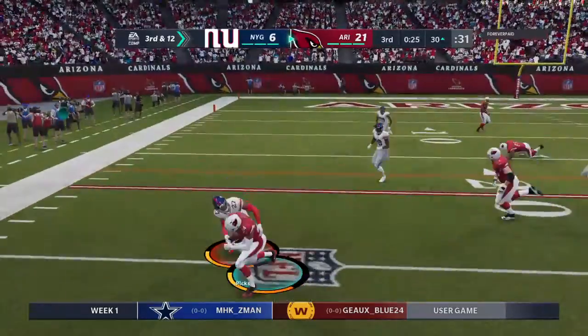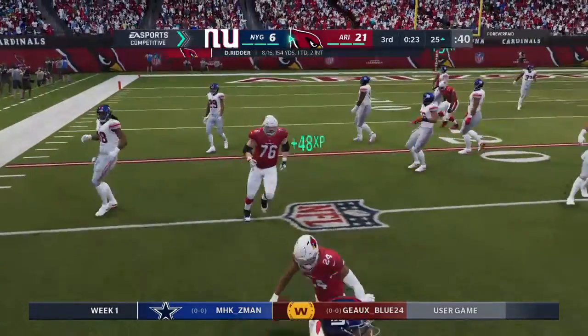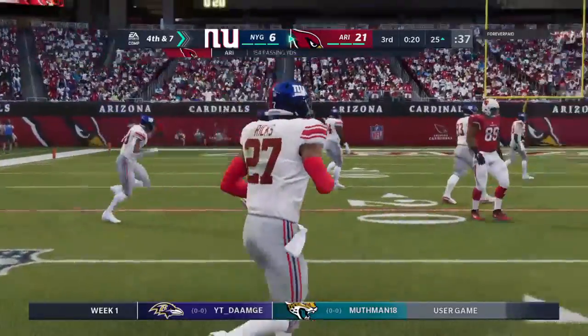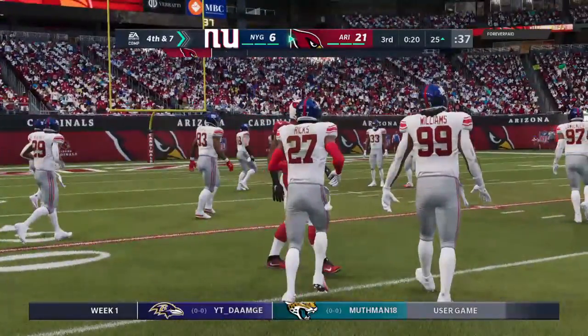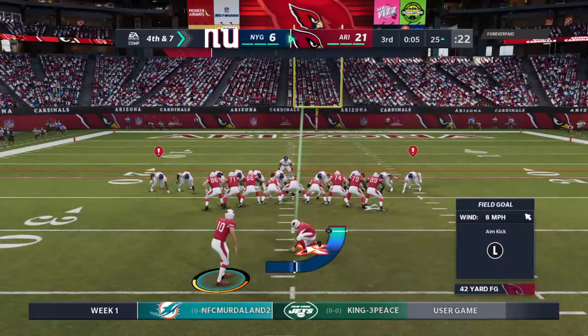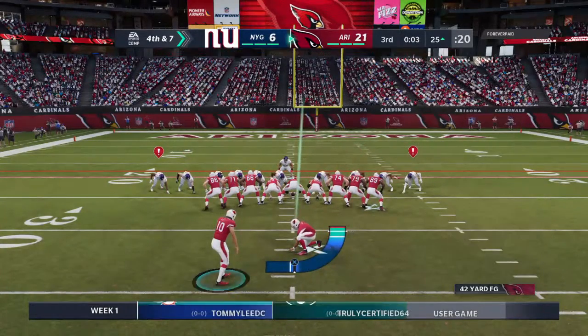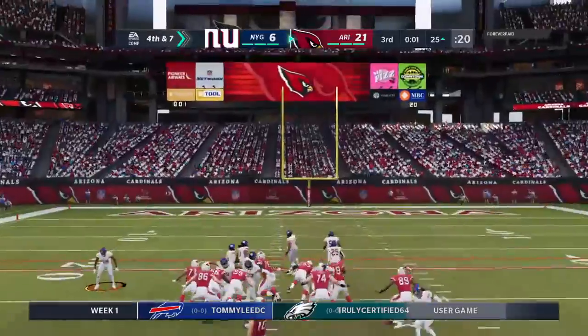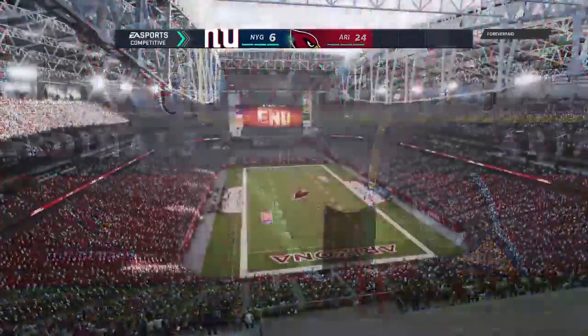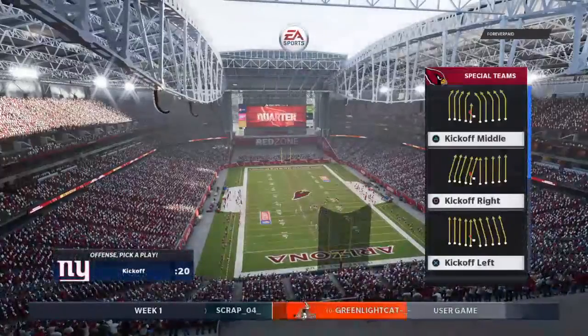They'll set up the screen for Gibson. And he's not going to sniff the first down here. He's stopped at the 25. 5 yards, not enough. And it'll be 4th down. And his kick is good. And that will finish off this third quarter of play.